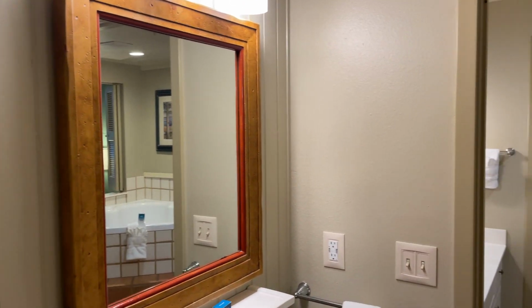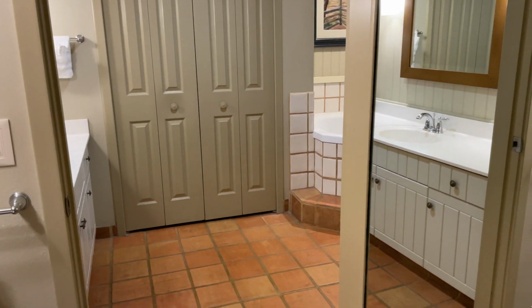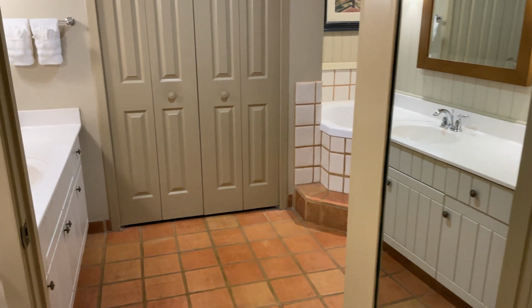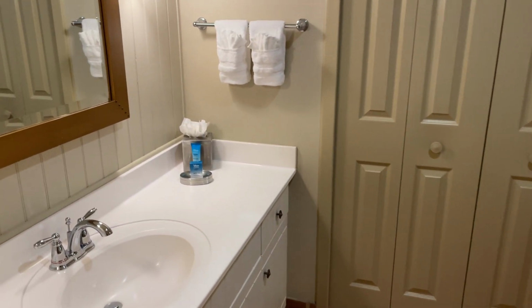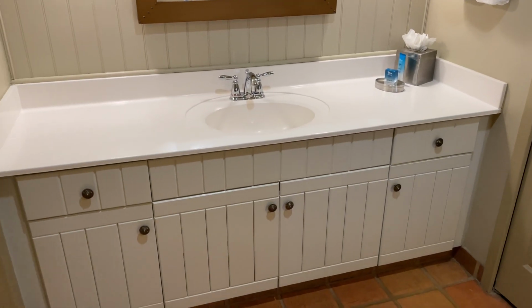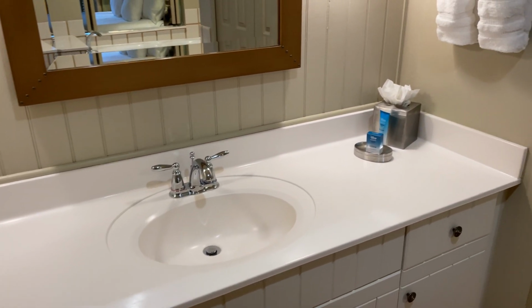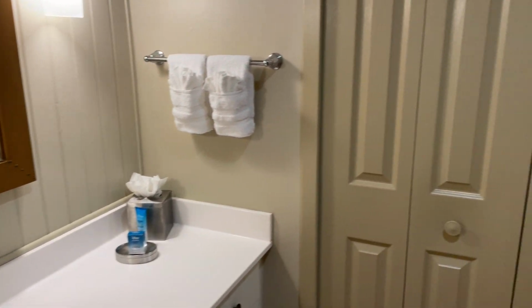On the other side of this door that separates the second half of the bathroom for us, we do have a full-length mirror. And then here in the master half of the bathroom, we do have a vanity with a very large countertop and lots of cabinet space underneath for storage. So you've got a little bit more room to spread out here in the main bathroom.